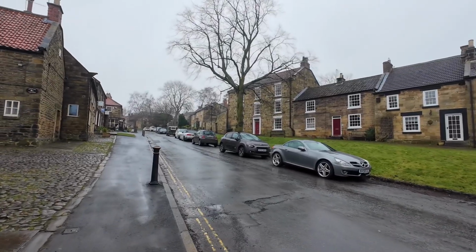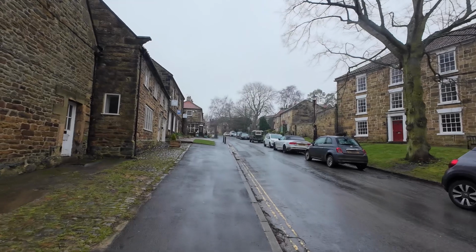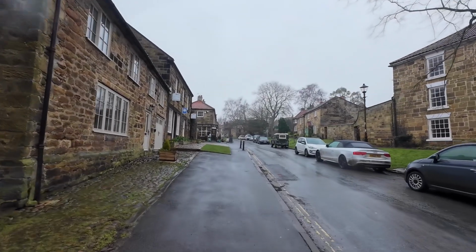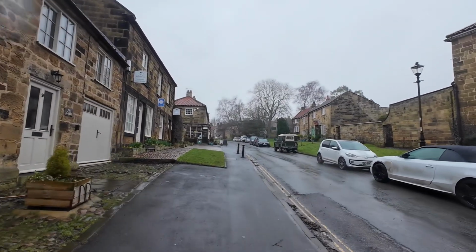This is really, really cute. Look at that. And this over there is the village store. I think I might pop in to refill my water and maybe get a little snack.